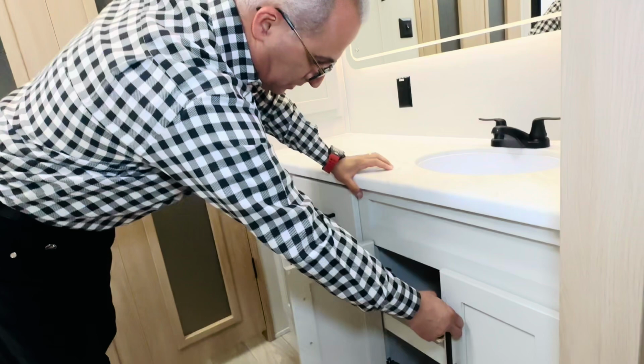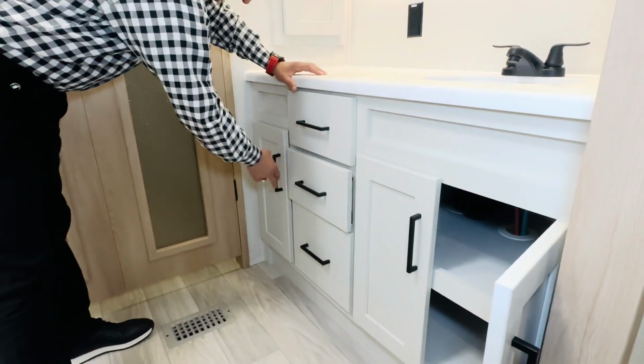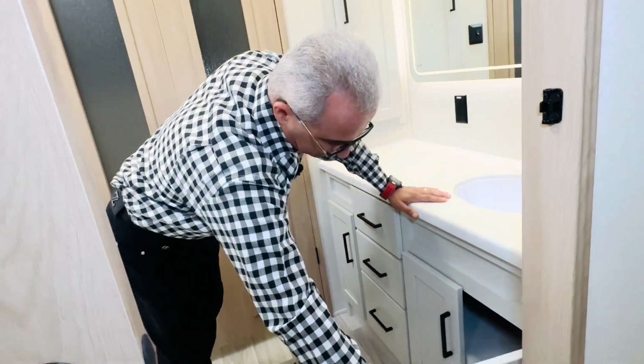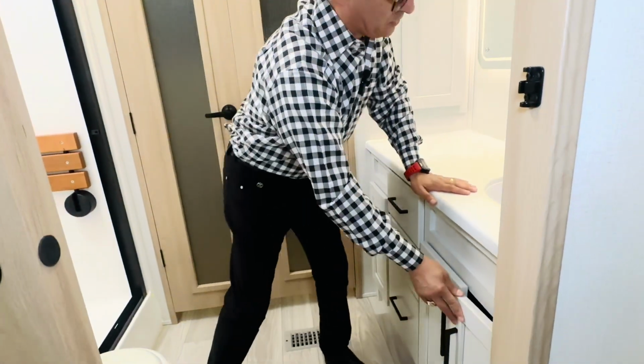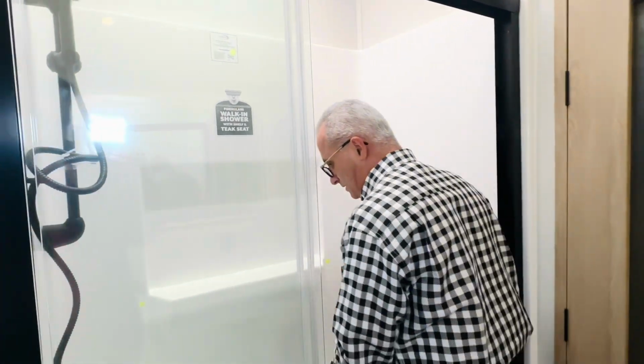Again, more doors. My wife had doors and doors of makeup and nails and you name it, but you have plenty of room here. Place for towels, you could fill this one with your shower towels. It's very roomy. And then it has the fiberglass walk-in shower.